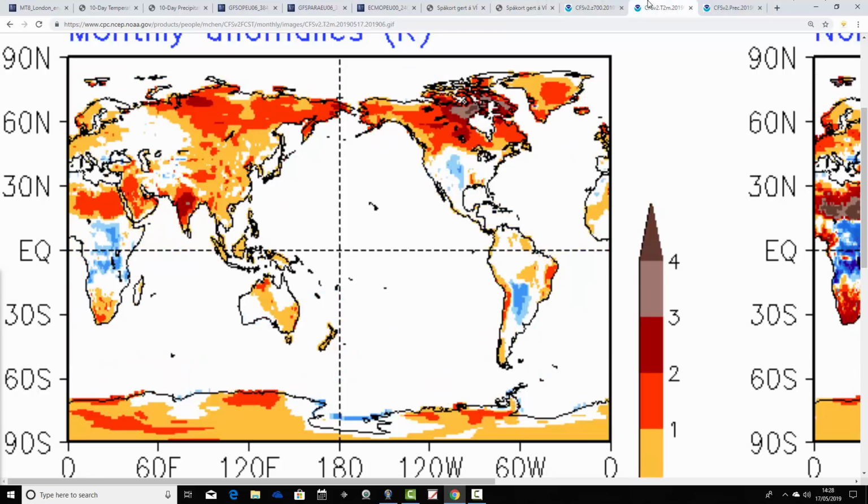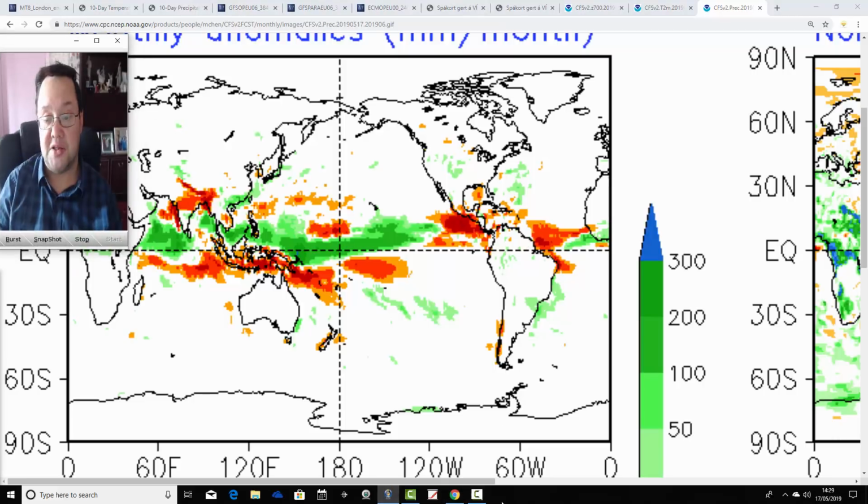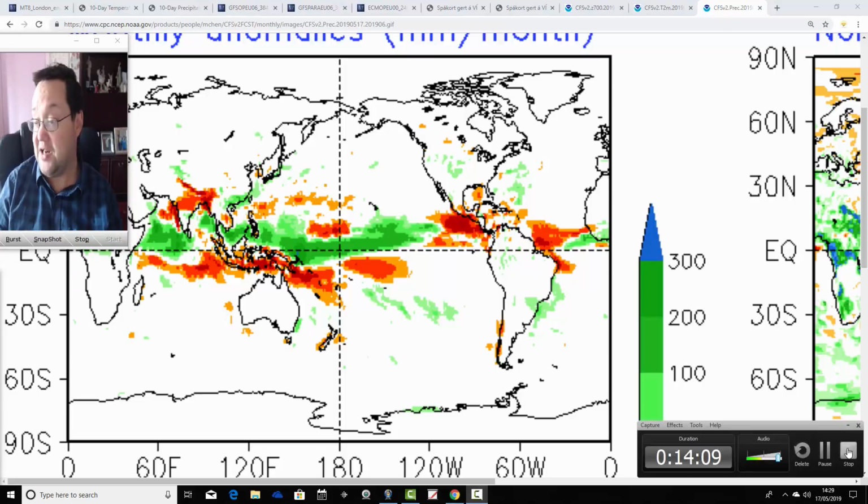Obviously, that would lead to a hotter than average month. So the temperature anomaly of the CFSv2 is significantly above average for June. And precipitation-wise, very, very close to average. No real signal, but obviously with an anticyclonic month, you'd expect quite a dry month coming up. So CFS clearly wants to go for an anticyclonic June with a lot of high pressure, very warm, dry, potentially hot conditions, not all that dissimilar to the kind of pattern that we had during June 2018, actually.